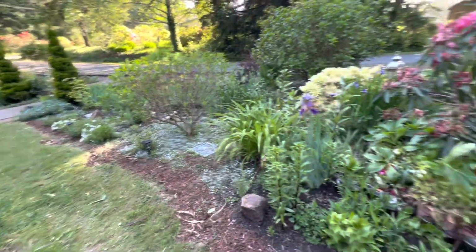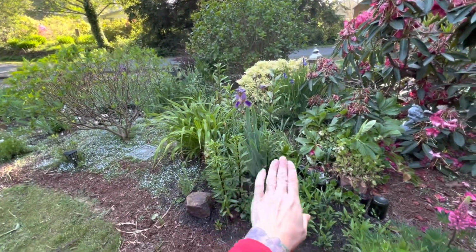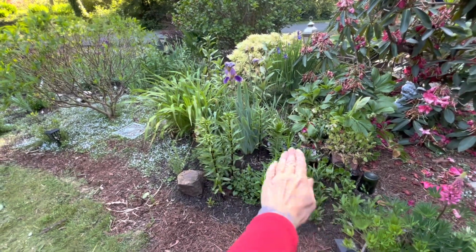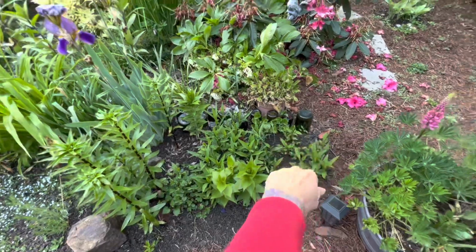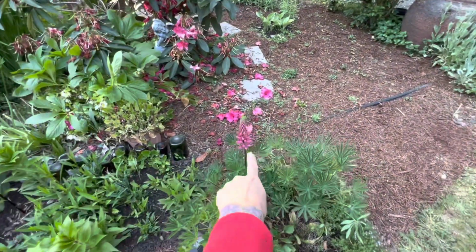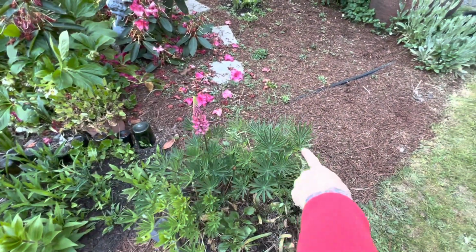Over here, our irises are blooming. The lilies are all up quite a bit, like 3 feet tall. The asters are coming up. I have a lupin blooming here, waiting for the yellow one to show up.